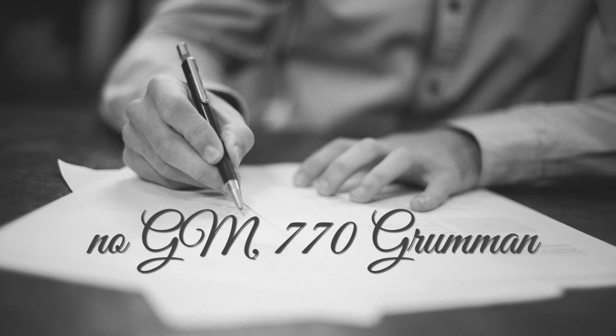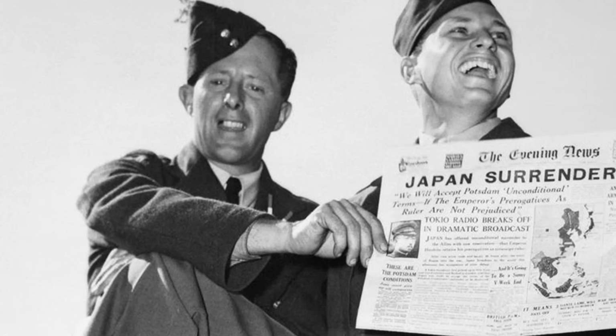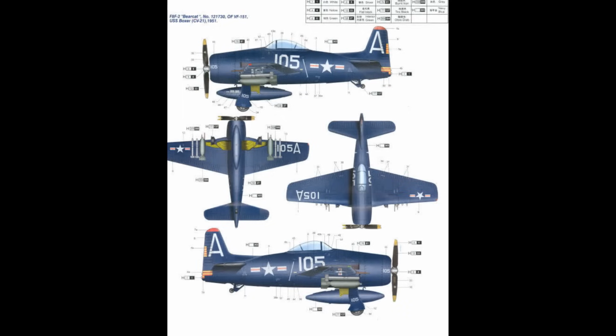GM's contracts were completely cancelled, and Grumman's were trimmed down to 770 machines, which is still a pretty good order considering there's no more war to fight now. In 1948, the F8F2 was introduced.